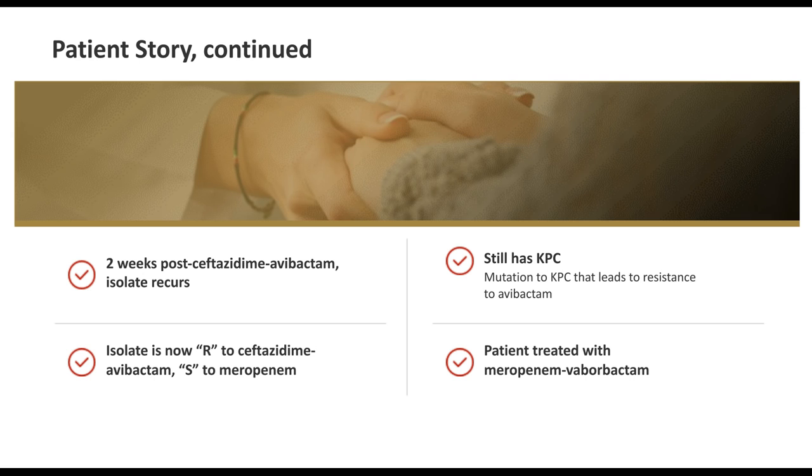Unfortunately for this patient, 2 weeks after he was treated with this drug, his isolate recurred, and it was now resistant to ceftazidime-avibactam. Interestingly, the MIC for meropenem was now in the susceptible range. We confirmed the presence of KPC still in this isolate, and what we found through doing a little bit of additional work was that this particular isolate had mutated the KPC gene in the region called the omega loop, which is where avibactam binds, which leads to resistance to ceftazidime-avibactam but susceptibility to the carbapenems. Thankfully, in these cases, meropenem-vaborbactam retains activity, and this is what our patient was treated with.